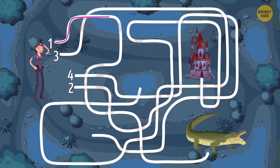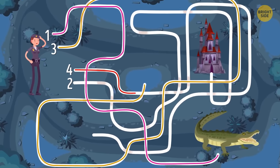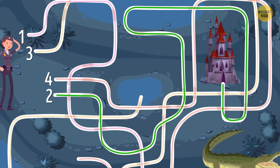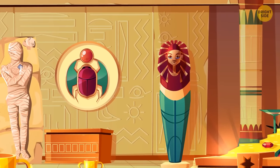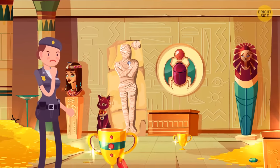The first path leads to the pond with crocodiles. The third one leads nowhere. And the fourth way goes back to the beginning. So Tina should choose the second path. Tina entered the castle and saw a room full of ancient artifacts. She spotted the thief right away. What about you? Can you see him?